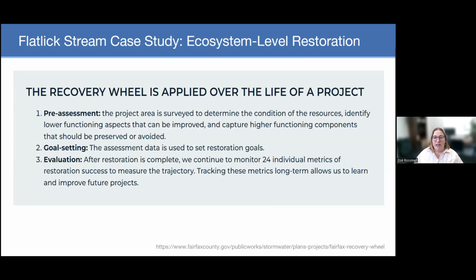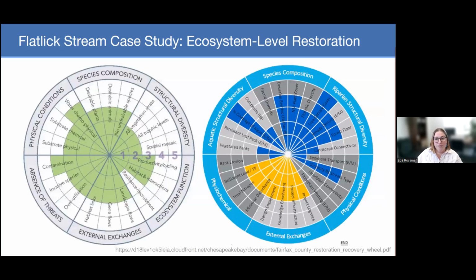Now, one thing that they talk about really well, and it's really important to consider when we're talking about the recovery wheel, is that it's not just a one and done at the end of the first round of restoration efforts of a project. So the recovery wheel is applied throughout a project to inform planning and monitoring, and then to help evaluate success. So the wheel initially is used to identify areas for improvement at the beginning of a project, which can help practitioners decide where to focus their efforts and how to set restoration goals. And then using the wheel for long-term monitoring can help illustrate the trajectory of recovery at a site, but can also provide information to help managers decide when to intervene at the site, which is really key.